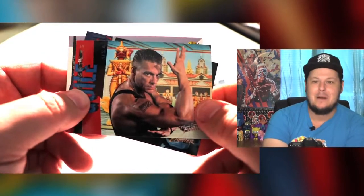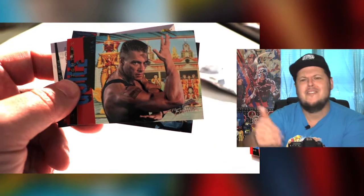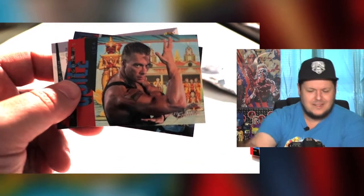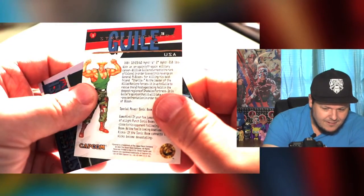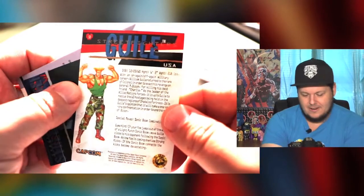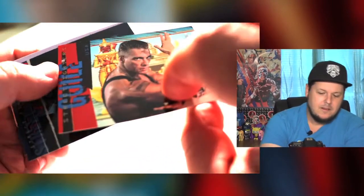Now Guile is behind Bison's background, maybe because they're going and challenging these characters. Maybe that's the reason why, because Guile did go to challenge Bison, but Vega didn't go to challenge Balrog, so it's not making any sense. Let's see if it says anything on here. I don't know, the print is so small here, I can hardly read it looking at the camera, but yeah, it kind of makes no sense. They should have just done it the correct way.